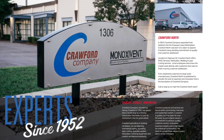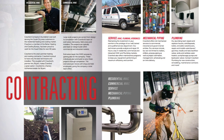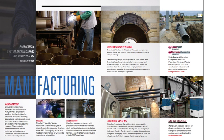So you all know Minoxidant. You may or may not know that Minoxidant is a division of a much larger company called Crawford. Rock Island, Illinois, all under the same roof, and Crawford has been around since the early 50s. And in Crawford, of course, we have the Minoxidant division, which is then divided into source capture and FRP, but you also have things you may not be aware of, such as HVAC service and install, piping, plumbing, contracting, manufacturing, laser cutting, very, very diverse company.